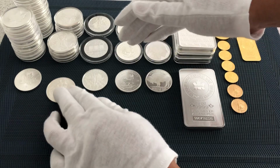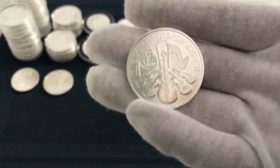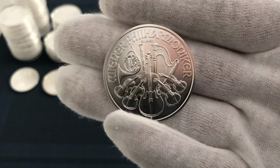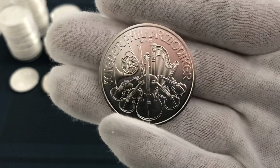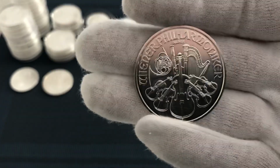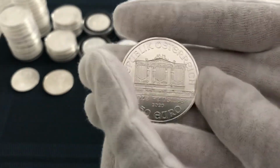And then for fun and games, I picked up a Philharmonic, which is an Austrian sovereign mint coin. These are, again, one of the other staples in the silver sovereign mint coin collecting community. They're quite nice. I like the front and then the back of it.